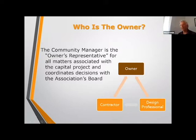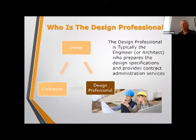So that's the most common way, but there is no question that sometimes I think it's very good if a board member is actually directly involved in the project, and it's not just the manager, because there are some decisions that need to be made pretty quickly. And also the actual client is the board. The manager, again, is the owner's representative.